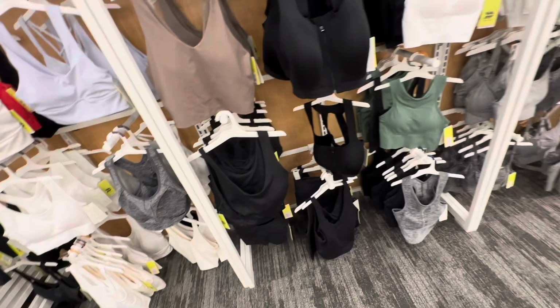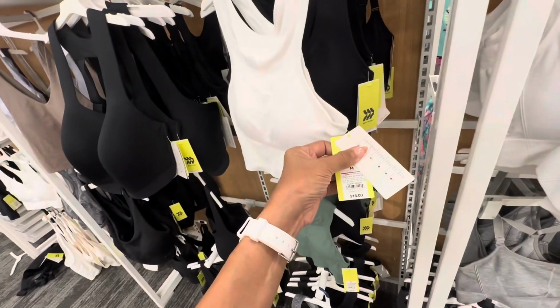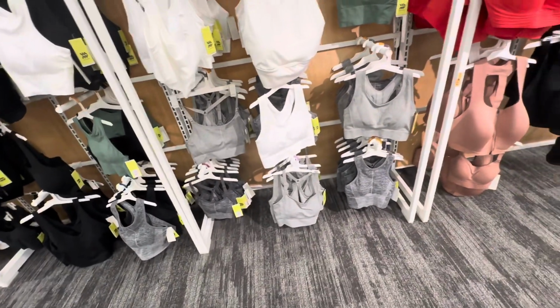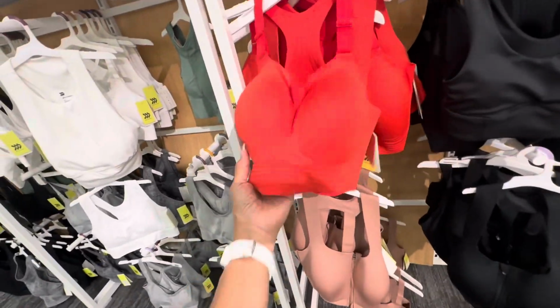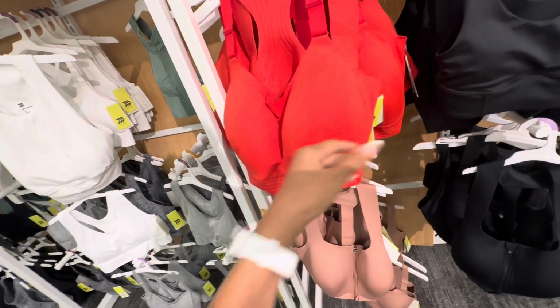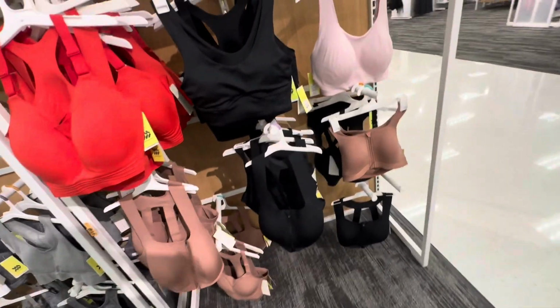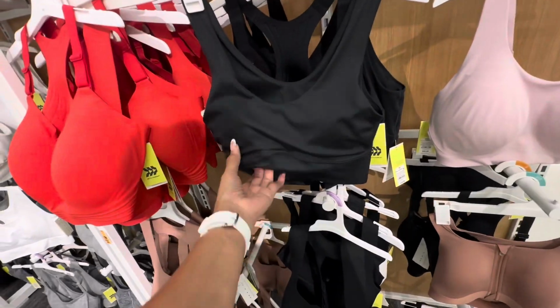$22. And this is $16. They have more over here. More colors. Oh, look at the red. I like the red. $30. I wish it had a zipper in it because I like the zipper. $24.